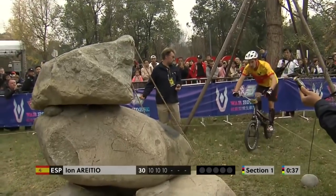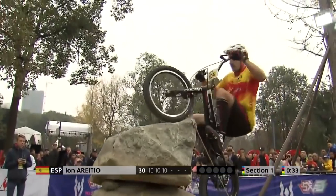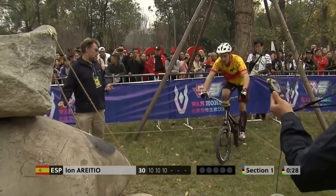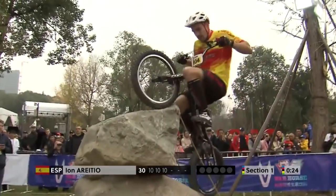All right, come on, Ion. Ion having a great ride yesterday. He was in the lead for a little while. And, oh, just struggling there. Now, you can see those ropes coming off the rocks. The riders have to stay within those ropes as well. They can't cross over.